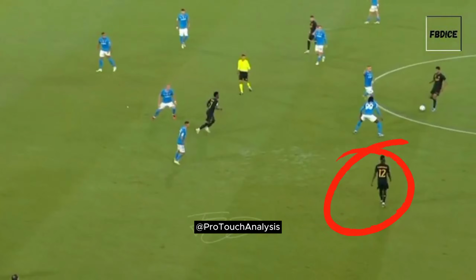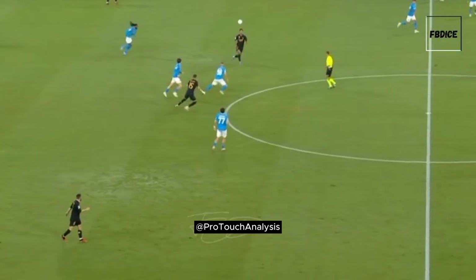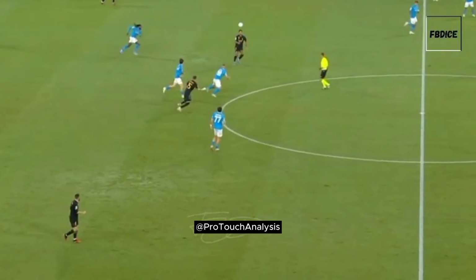Now you can see the player out wide in space, so Bellingham is going to play the ball out wide. Here as the ball comes into Bellingham in the air, you can see the space he has ahead for him to take his touch into.